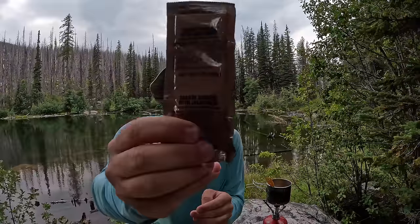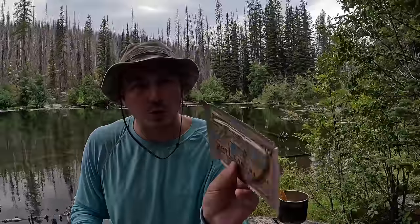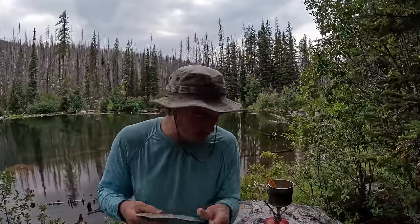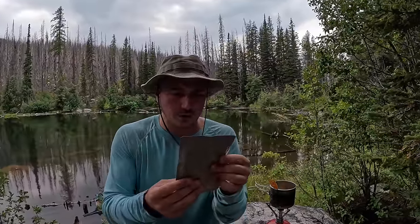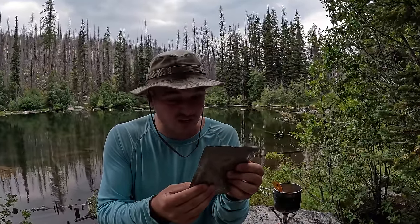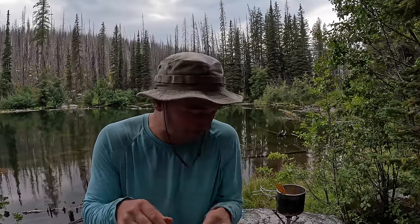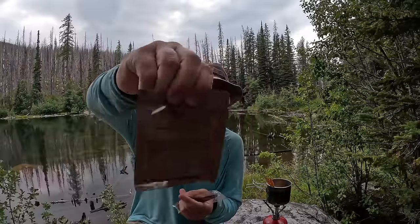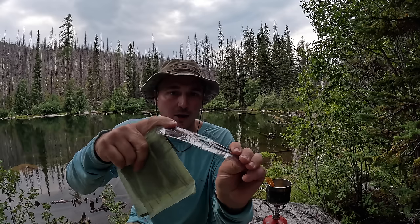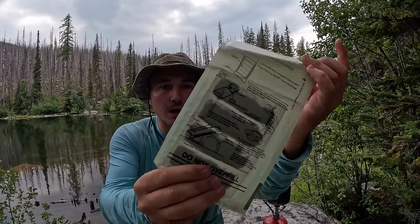Ooh, cheese spread with jalapenos. What is this? Oh, tortillas. That's weird. There's another entree. Oh, this one says shredded beef. This is black beans in soy? Black beans in, I don't know, black beans in something. And then a beverage base powder that's essentially like powdered Gatorade or something. Nice high quality spoon. All right, now here we've got our flameless heater.